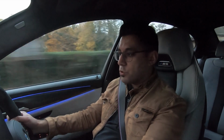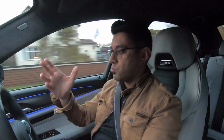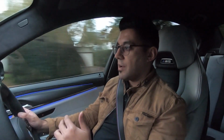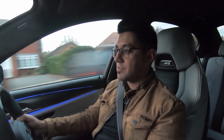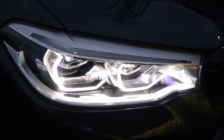It does come out of a corner quite well when you just put your foot down. It gets down the road quite well, and what I like is that you've got a head-up display which is very clear. I'm not going to put the car into any M mode just yet, just want to get a feel for it. I think the ZF gearbox in this, even in comfort mode at its slackest, feels pretty good. Pretty much what you'd expect it to do, really. A ZF gearbox is pretty good anyway in most applications. The impression I'm getting is it's quite well suited.